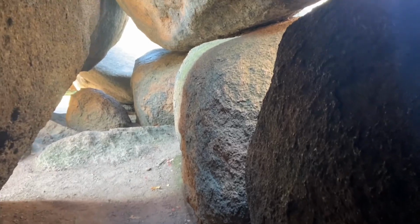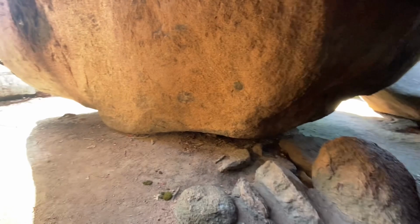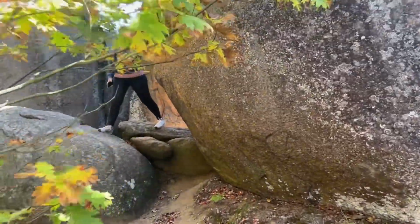Alright. Oh, okay, it's tight. Oh, yeah. Oh, it's pretty cool in here. You can probably get to it from the other side. I'm in between these massive boulders here. Oh, yeah. You could have got to it from here. Pretty fun thing to do here. Ow.